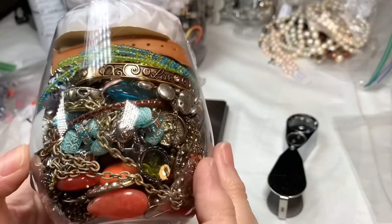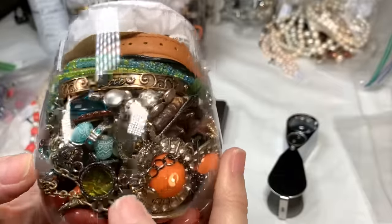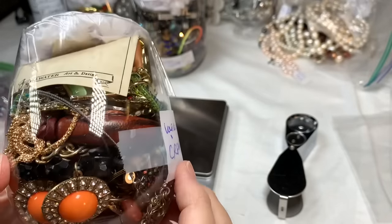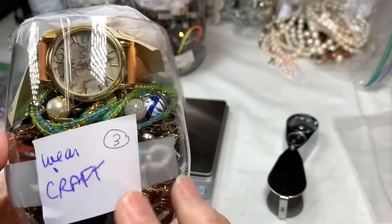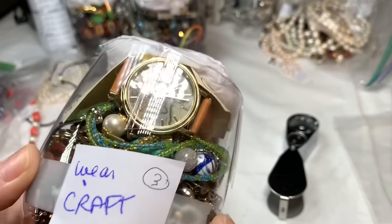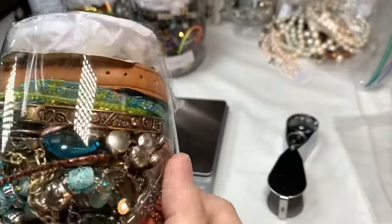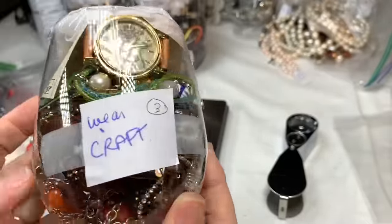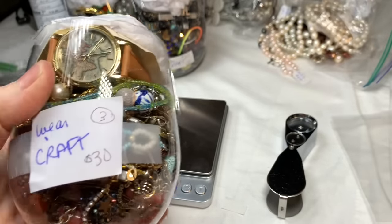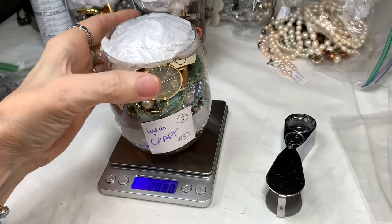There's some turquoise color beads, pretty orange stuff going on. I like that piece. So this is this jar, wear and craft. And that's what's in there. I have no idea what the watch is. I don't know anything about watches, but that's a pretty one. And again, $30. That's a nice brass color bracelet. Jar number three, wear and craft, $30. And this one is 21 ounces.